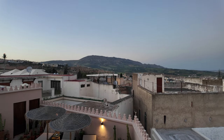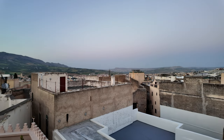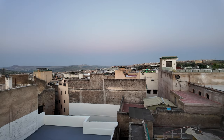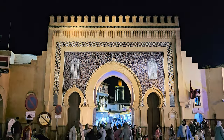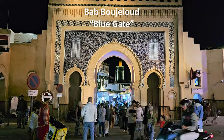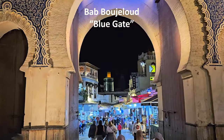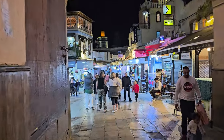Beautiful spot to have an afternoon drink on the top of our Riad with the view out over Fez. That's a view to remember. Our Riad is perfectly located near the blue gate of Fez, where the blue mosaic tiles welcome visitors to the city. Blue is the colour of Fez, but on the other side of the gate, facing the Medina, the tiles are actually green, symbolising Islam.